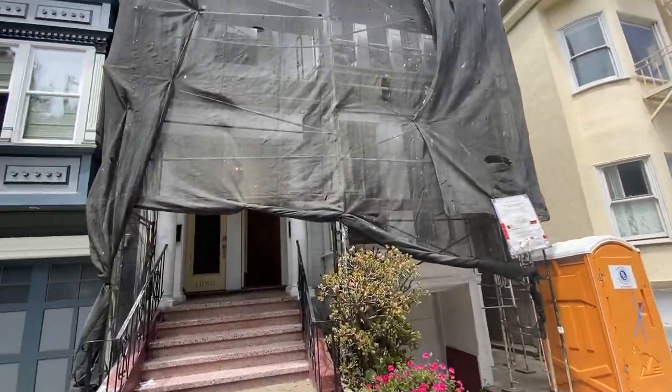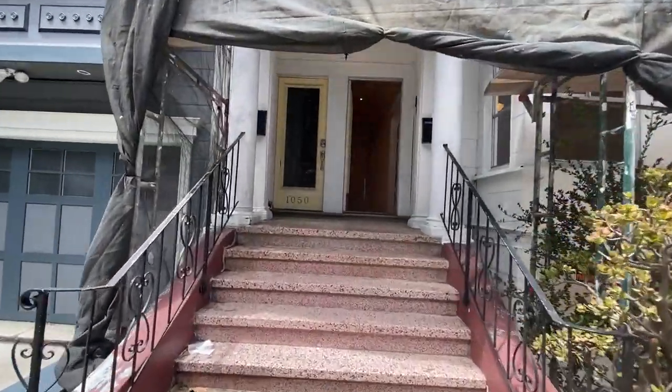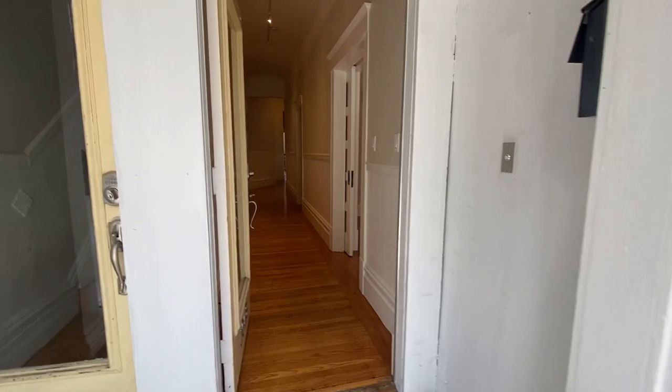As you can see, there's scaffolding here, so the exterior of the building is being painted. They're picking the colors here, so I'll know the colors real soon, but I think it's going to be a combination of white and gray with some accent colors.